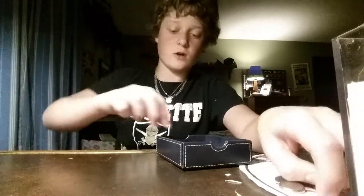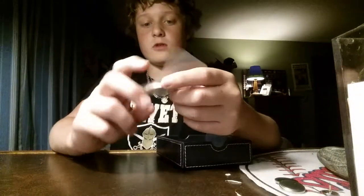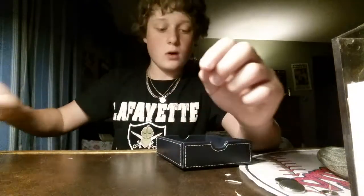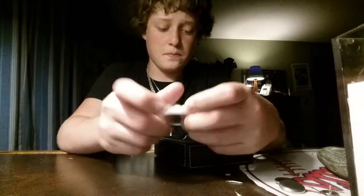That's 1 ounce. Year of the Snake 2013, because I was born in the Year of the Snake in 2001. So that's 1 ounce. This is one of my favorites. Another Maple Leaf and Walking Liberty.